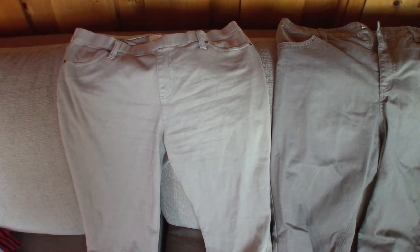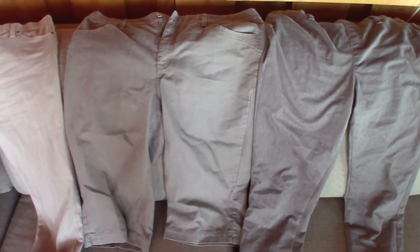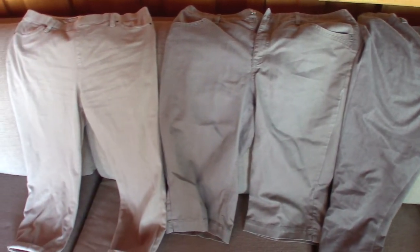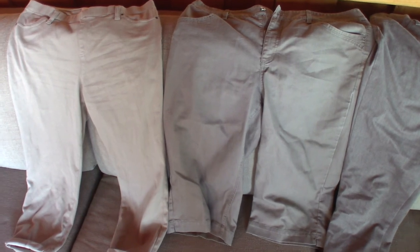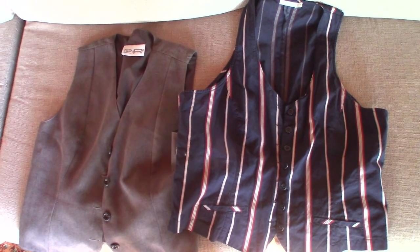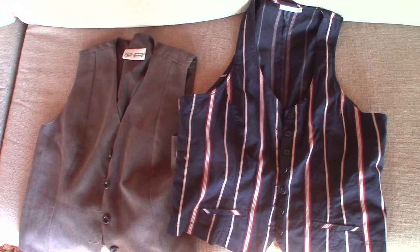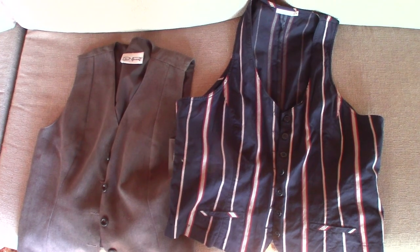For bottoms, I have mostly tan capris and jeggings, but black, especially navy blue, pants, shorts, capris would go very well with this. Could not believe I only brought two vests with me for this. Black vests also work very well. You can either have them buttoned up or left open.